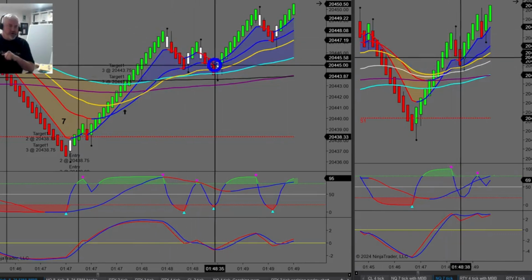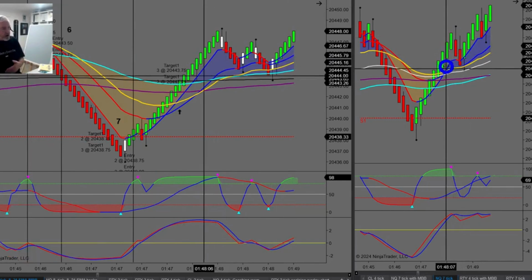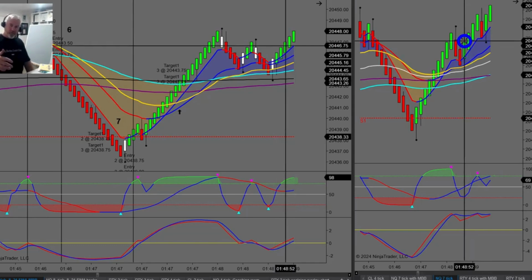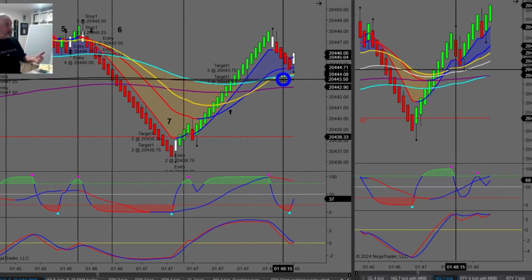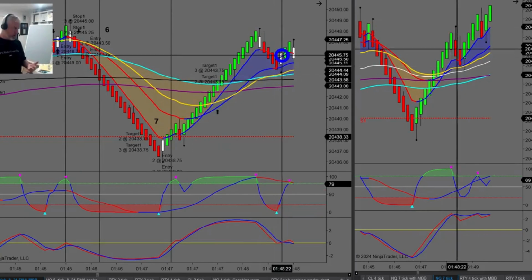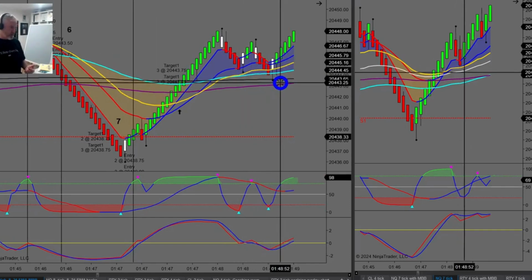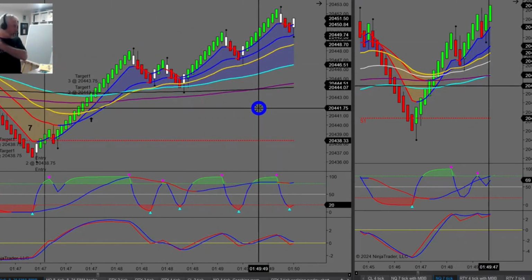After I have a deep pullback, what I look for on my anchor chart is for the candle to close back in the direction of the overall trend. What that does is give you a confirmation, because on the lower time frame you get a little ripple. Oh, let's jump in on this one. This is looking great. Higher high, new higher low, and bang, stopped out straight away. So by doing that, it keeps you out of so many losing trades.